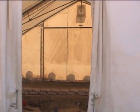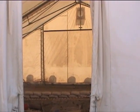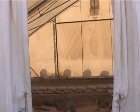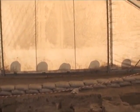Now, what you're seeing here, the background, is this yellow that I'm trying to deal with. On film, this is how it looks. Fortunately, now with digital, I've been able to white balance the camera to eliminate this cast. And I'll just document the tent real quick, and then I will hopefully demonstrate what I'm trying to describe.